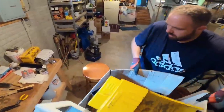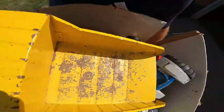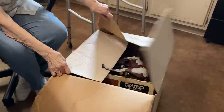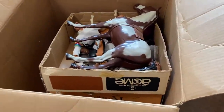Set her on top of this box real quick. So this is one of the boxes that we got out of the property, and I thought we'd go through it. I don't know exactly what's in here, but I was excited to see it.